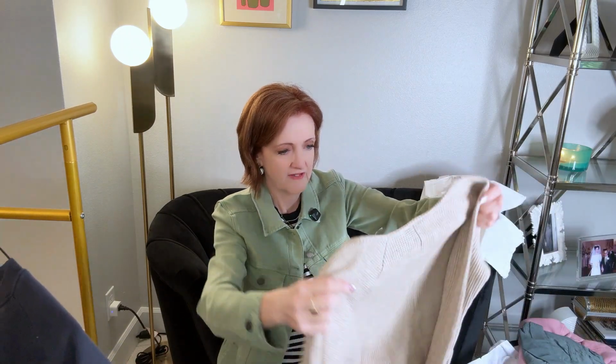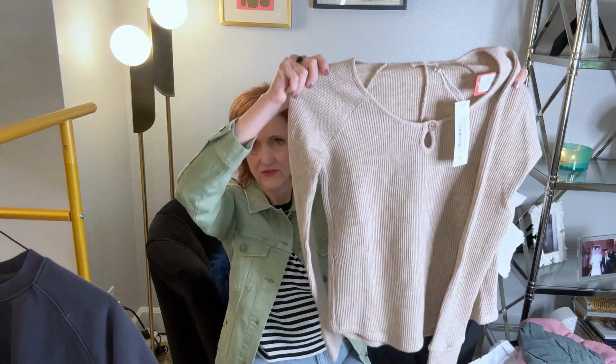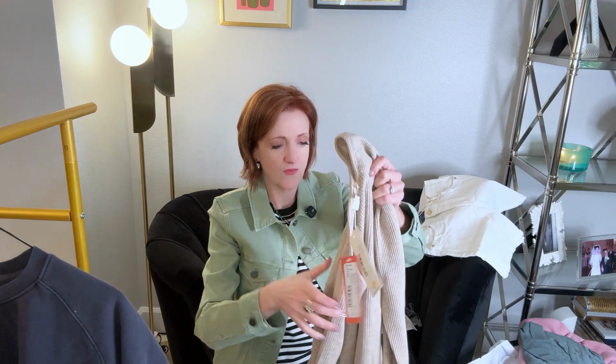Next up we have this, and I did have a period where I was trying to get a lot of neutral things, but being someone that used to just wear a lot of black, I was trying to cover up a lot when I was a size 18. I just am not very good at putting together browns and beiges. So I went through a period where I was trying to get more of that.